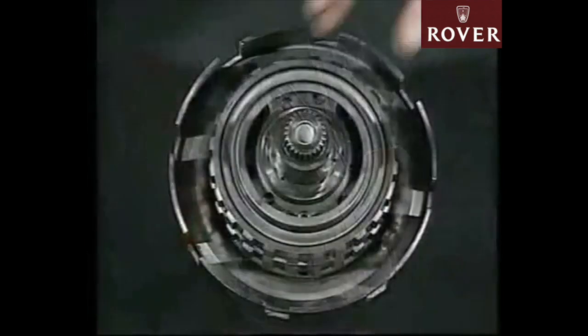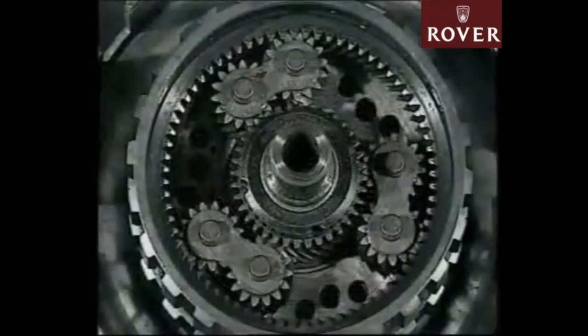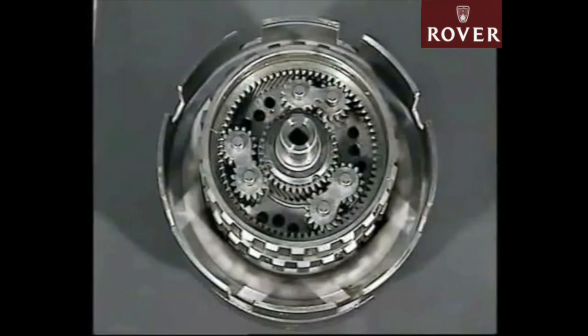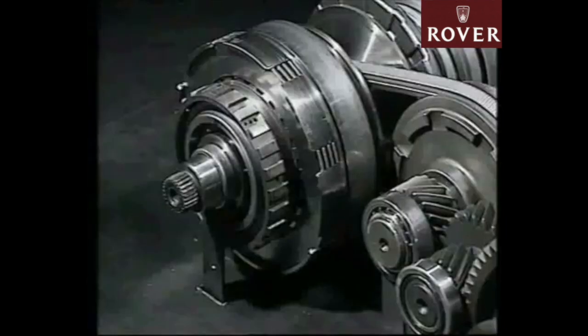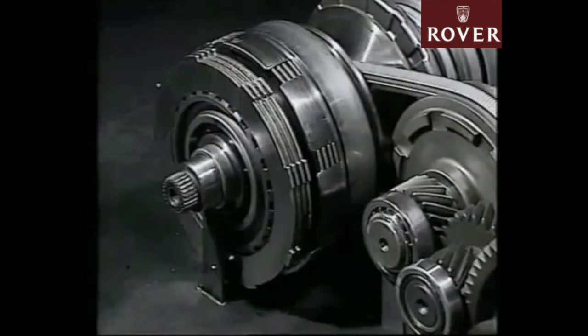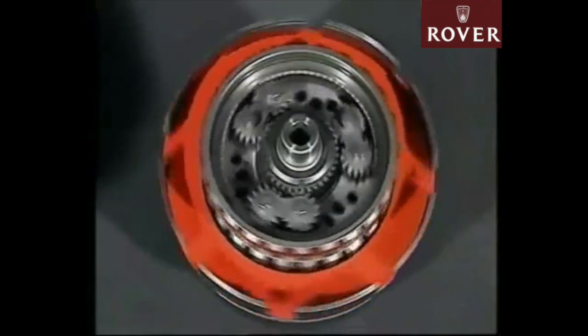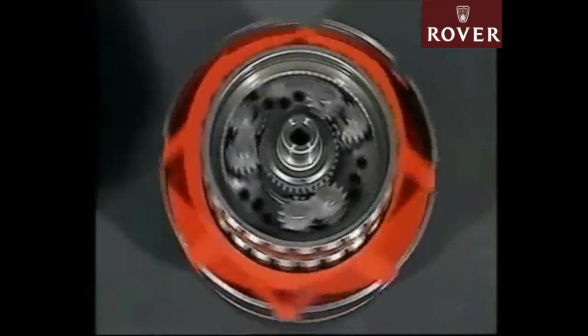Let's look more closely at the epicyclic gear train. As you can see on this exposed model, the epicyclic gear train is composed of three main components: a set of planetary gears connected to the input shaft, a ring gear, and a sun wheel, which is part of the primary pulley. The direction in which the sun wheel rotates is controlled by engaging either the forward or reverse clutch. Both are multi-plate units, similar to those used in more conventional automatic transmissions, but with much greater capacity. With the forward clutch engaged, shown here in red, the input shaft is locked to the primary pulley, causing the whole gear train to rotate as one assembly.